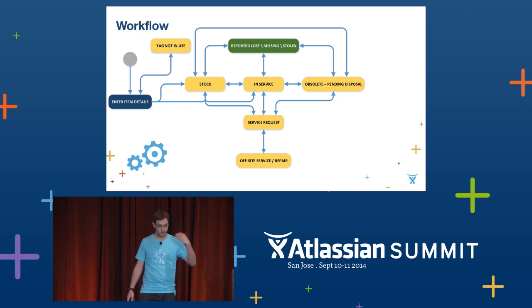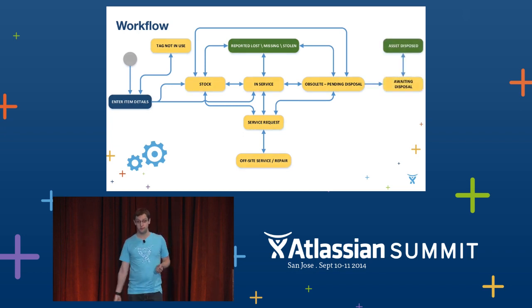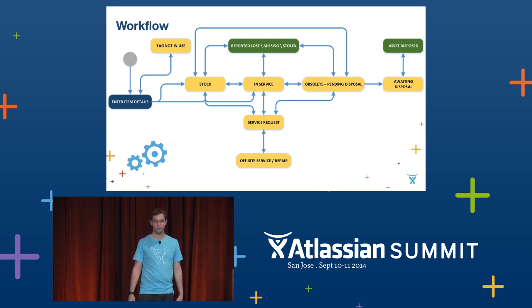And again, when something goes off-site for repair, I need to know that it's left the building, and I need to know that I'm going to have to chase up on that. So off-site for repair became an important step. And finally, awaiting disposal and asset disposed. Through Atlassian, we've got a few ways that we can get rid of things. So we have a charity auction internally, or if something is completely destroyed, we look at e-cycling. But that step, we played around with having that step approvable by our finance team as well. So they could say, hey, yes, you can get rid of this.